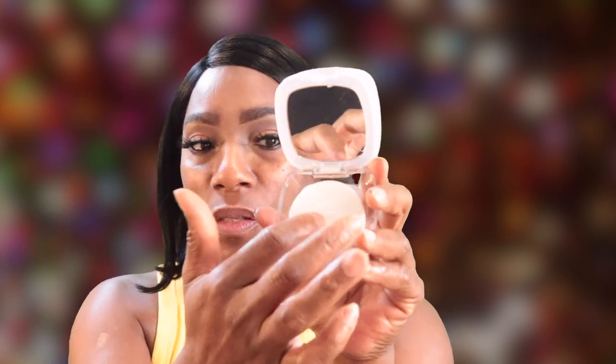And then I also picked up the creamy powder foundation. That word creamy is making me a little nervous, but this is what it looks like. You get the mirror and you also get your little compact sponge to apply it. This is color 365. And then I picked up also the Age Perfect concealer, and this is in color 240. I was able to see that without my glasses, girl.